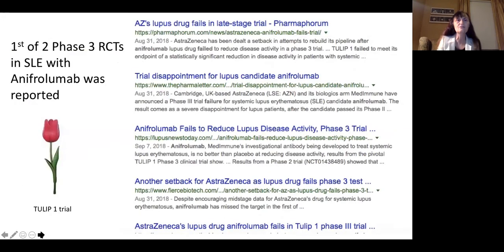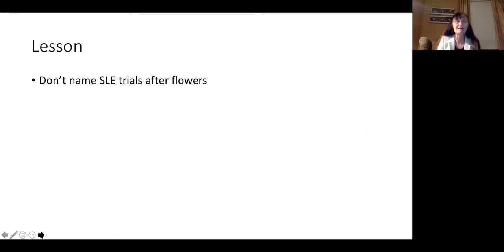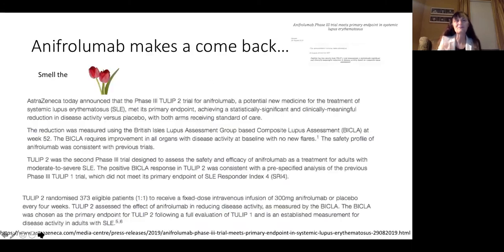And when they went into the TULIP 1 trial, the primary outcome was not met, even though there were lots of interesting data that looked like the drug could be effective. So TULIP 1 didn't work. However, my lesson is that if a LOTUS doesn't work and a TULIP doesn't work in lupus, you shouldn't name lupus trials after flowers. However, to be serious, you can smell the roses, or in this case, the tulips. This drug coming back in phase 2, when they did change their primary endpoint, was noted to be positive.